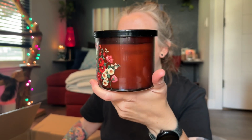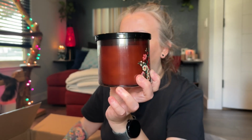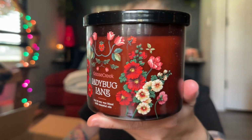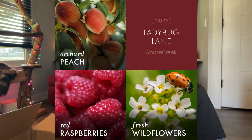Next one is Ladybug Lane. This is also a new fragrance from Goose Creek. Love the jar on this. Now on the website it looked much more red. This is almost like a blood red in person. It looks a little bit more orange on the camera. I would put this as a mix between a burnt sienna and a blood red. It is beautiful. I love the florals, the detail on that. There's also the little ladybug at the top. Just really, really pretty. Same lid, same wax, same wicks. This one is Orchard Peach, Red Raspberries, and Fresh Wildflowers.